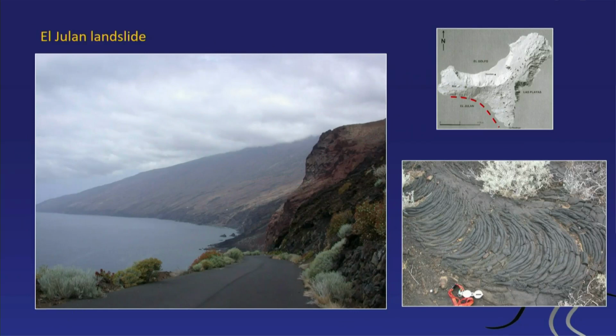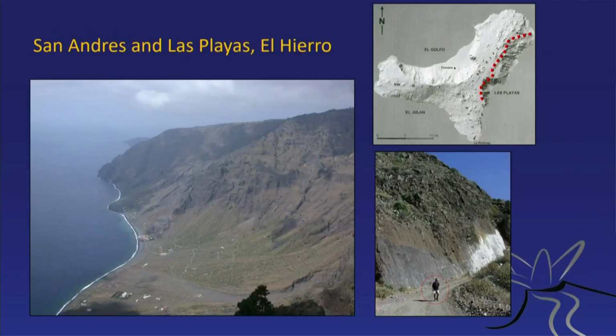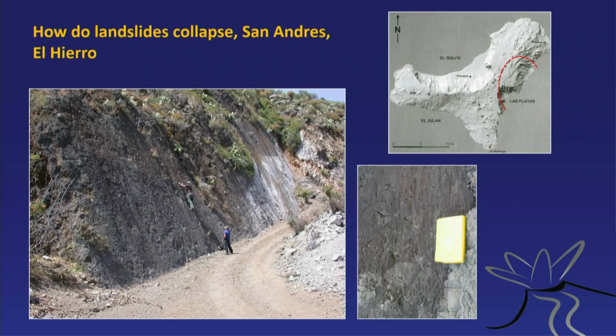Here we have another curved embayment, and this is an older landslide, the El Julan landslide on El Hierro. And here we have yet another one. We can even see the headscarp, the fault, beautifully exposed. You can touch the fault plane where the movement happened. This is the Las Playas landslide. And here's me, being young and foolish, trying to get a sample from the fault plane, and my PhD student watching, being scared. And we made it out safely. We got the sample as well, but spectacular geology. And being able to touch the fault plane of such a giant landslide is quite impressive.